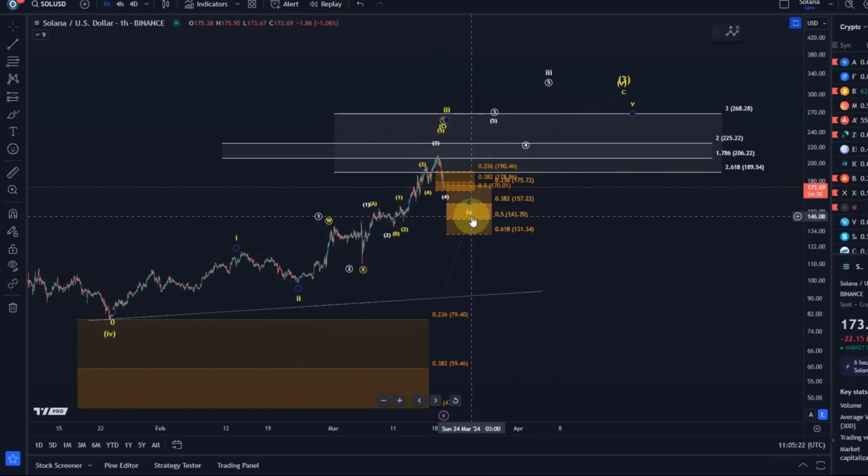The nature of the dip now will tell us if it's the white count or the yellow one, and then we can plan ahead. Obviously, below $131, below the lower support area, I would have to reinterpret the chart and basically cannot defend anymore the idea that we might be in this scenario. It would then become much less clear. For now, it's been working out nicely.